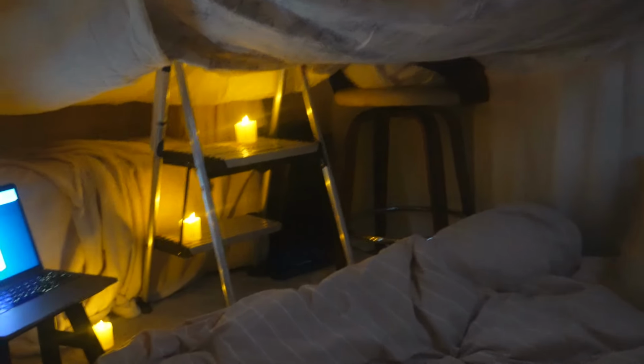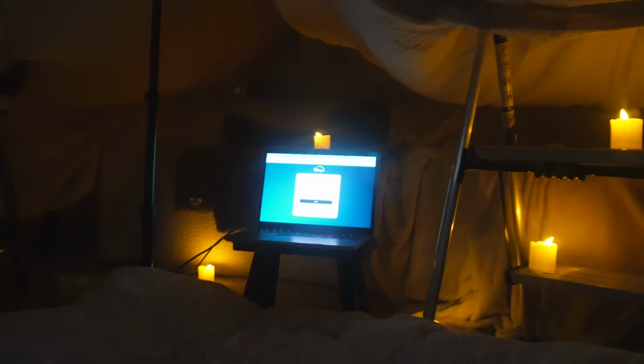We love doing this. We've done this before. We'll put a duvet on the floor and then lay on it because it's so cushy. But yeah, you can literally see what we have holding this up. A ladder, a chair. It's giving very much a 10-year-old did this. And then right here is where we will actually be watching the movie. So got plenty of room to stretch out.